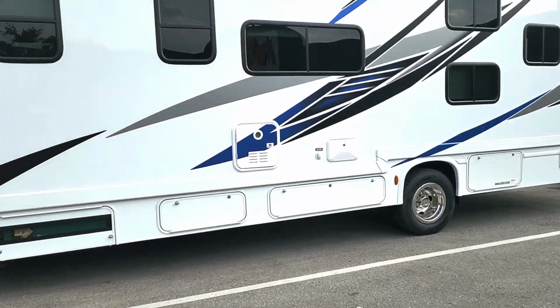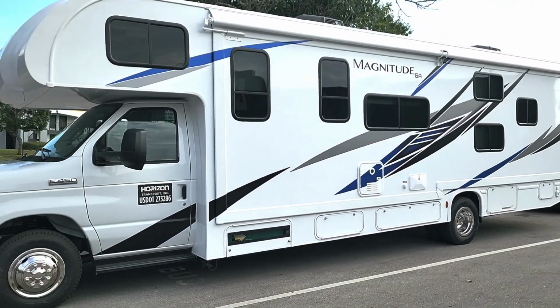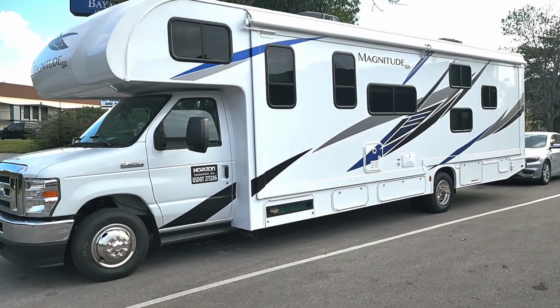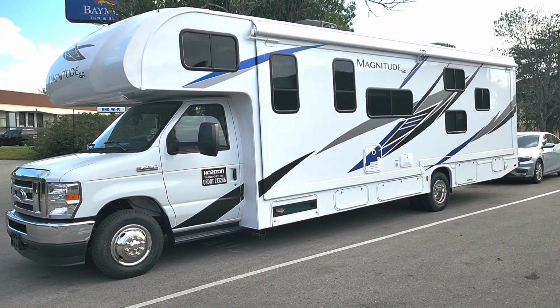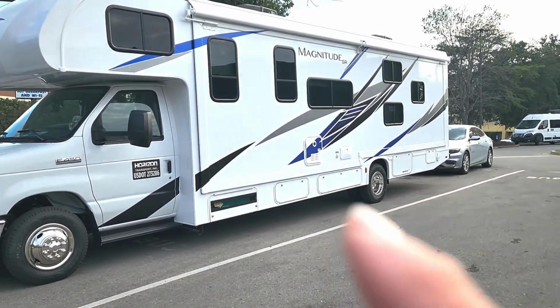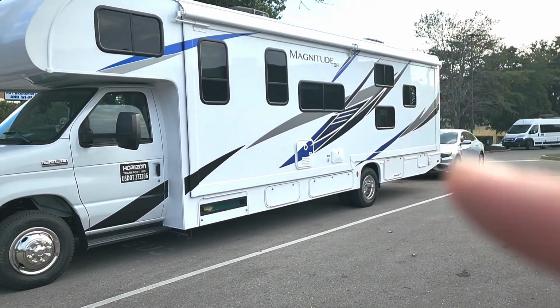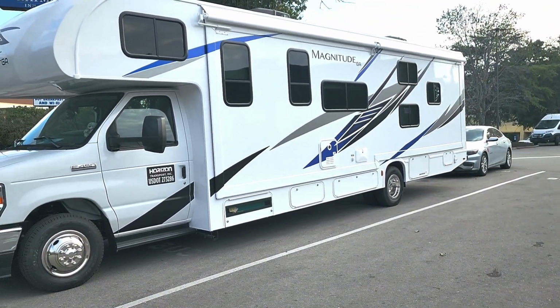So this is 31 foot, so it's not a small one. It's a nice size one. I consider it to be one of the larger ones. All right, it does have bunk beds, and you can tell from outside because there's two windows over top of each other right there. So that indicates bunk beds.